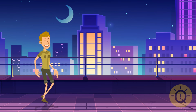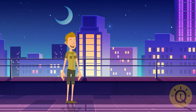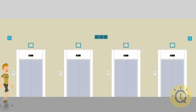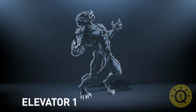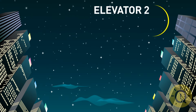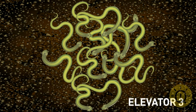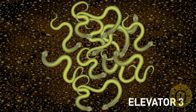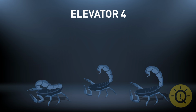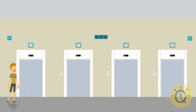Billy finds himself on the roof of a skyscraper that is about to crumble. The only way out is to use one of these 4 elevators. There's a werewolf hiding behind the first elevator. If Billy chooses the second elevator, he'll fall hundreds of feet. Super venomous snakes are crawling all over the third elevator. And mutated scorpions are waiting for Billy inside the fourth elevator. Just one bite will make him fall asleep forever. Which way should Billy choose?